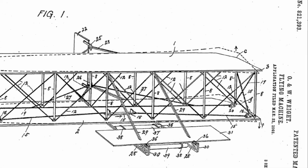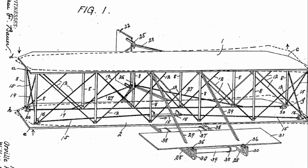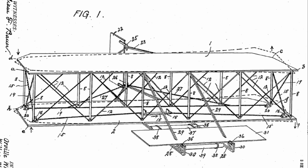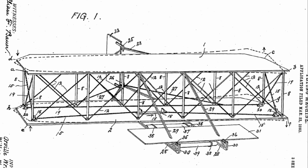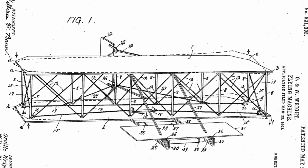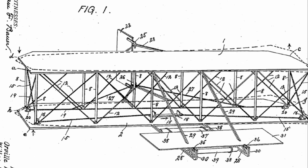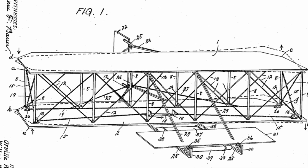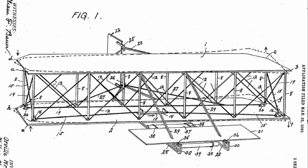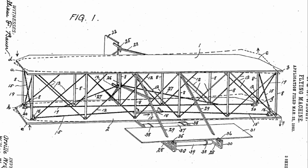In the accompanying drawings, we have shown an apparatus embodying our invention in one form. In this illustrative embodiment, the machine is shown as comprising two parallel superposed aeroplanes 1 and 2, and this construction we prefer, although our invention may be embodied in a structure having a single aeroplane. Each aeroplane is of considerably greater width from side to side than from front to rear.